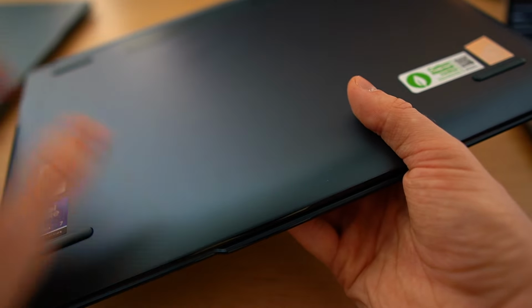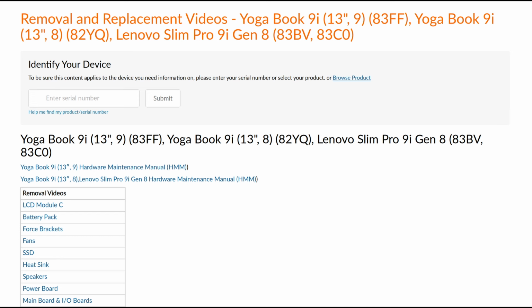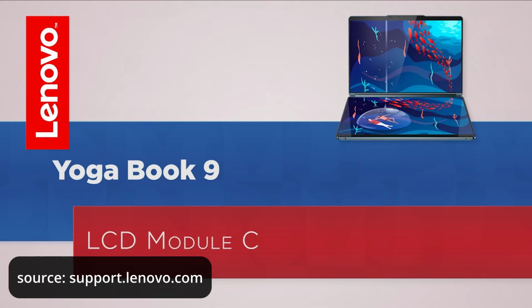Unfortunately, I cannot easily check internals. It's possible, but it's not a review unit. This is my personal device and I plan to continue using it. So there is a video guide made by Lenovo on how to open the 8th generation laptops. For this generation it should be quite a similar process.